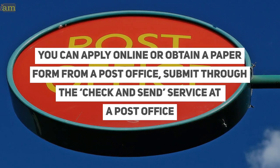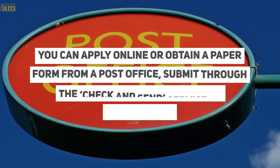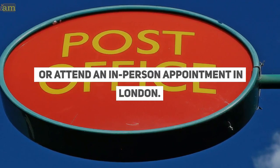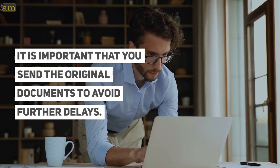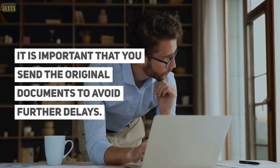You can apply online or obtain a paper form from a post office, submit through the check and send service at a post office, or attend an in-person appointment in London. It is important that you send the original documents to avoid further delays.